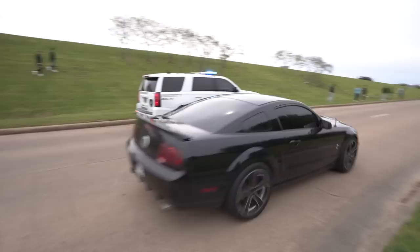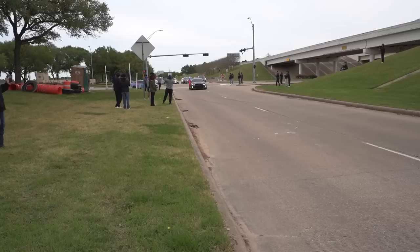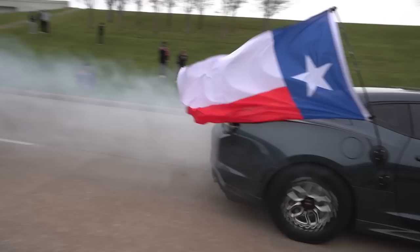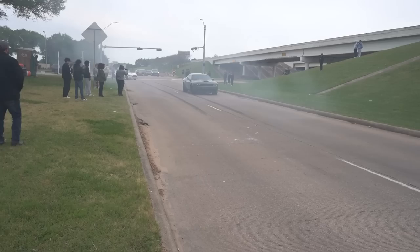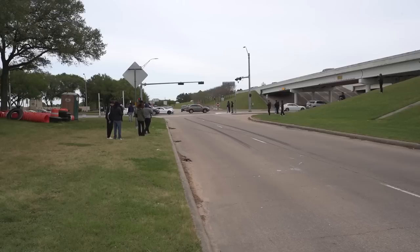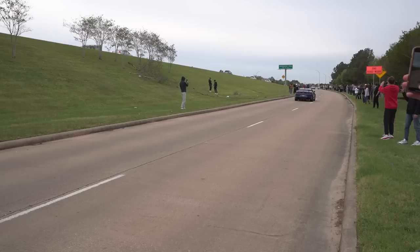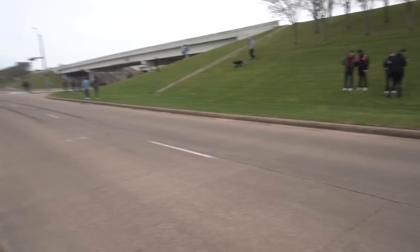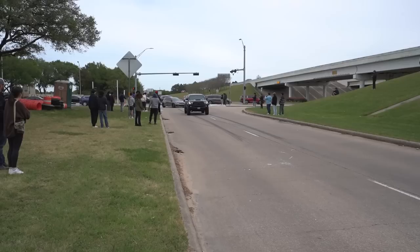What's going on? Is he getting somebody? Who's he getting? Or is he just gonna go sit down there? That was the most American thing I've ever seen in my life. Oh, shit. Wide body Golf.